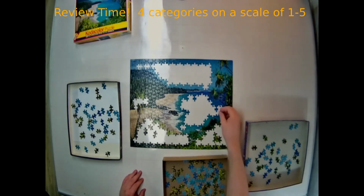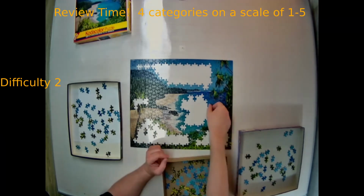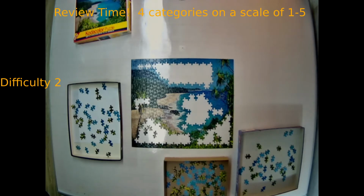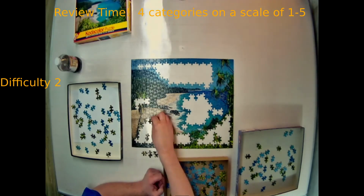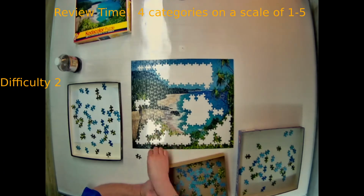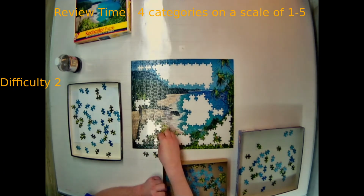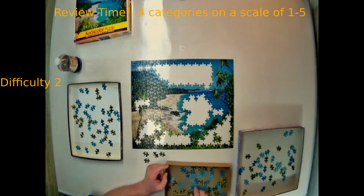Difficulty. Well, this one's only a 2. It is a classic outdoor scene with enough diversity that it makes the puzzle pretty straightforward to build. It's also only 500 pieces, so that by its very nature to me is a 2, or at least it should be. Yeah, the difficulty was not high, but a fun puzzle.